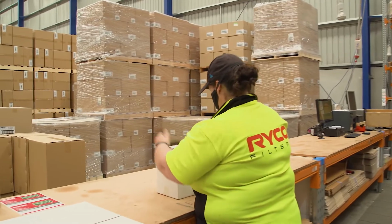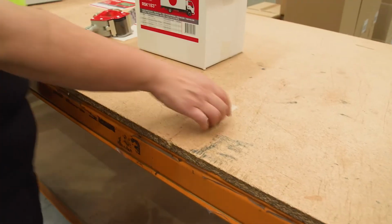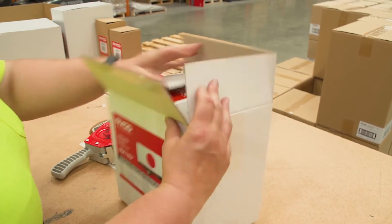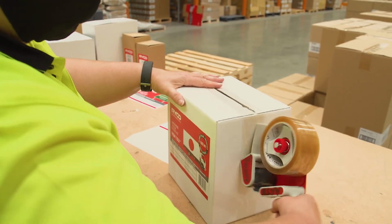Our service kits are a great example, and you'll see one getting put together right here. Depending on the truck, every filter required to complete a lubrication service is included. It's all packaged in one box and listed under one part number. These Japanese truck kits even include a replacement sump plug washer. This is a great value add and a point of difference between ourselves and our competitors.